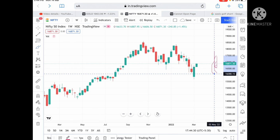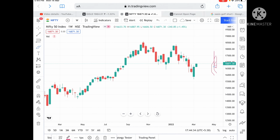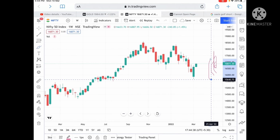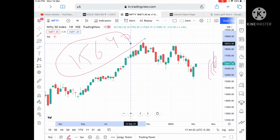Okay, and suppose if the price goes below this level, then we can see it can touch a level of 15,966. Once it goes below this 15,966, then we can see it can come again to a level of 15,640. Any doubt regarding this, you can mail me, and these are all my personal views which I am sharing.